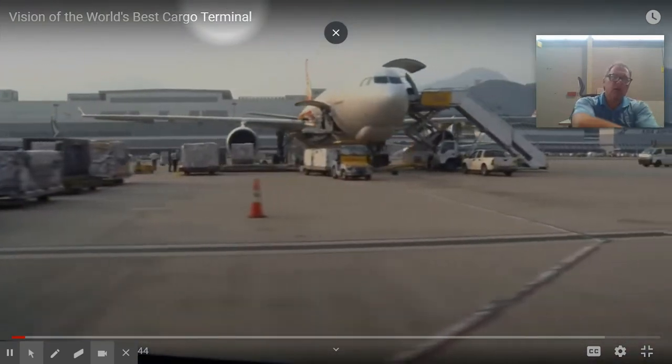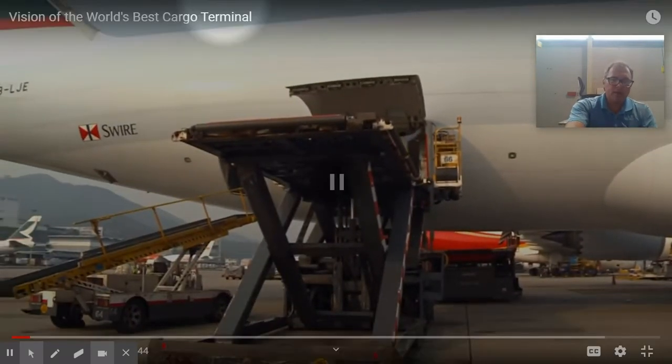Okay, so here we've got a rather large cargo terminal. It is actually in Hong Kong. Hong Kong is the busiest cargo airport in the world. They have recently made some upgrades that have allowed them to grow even more. You can think of a reason why: lots of things, unfortunately, are made in China.